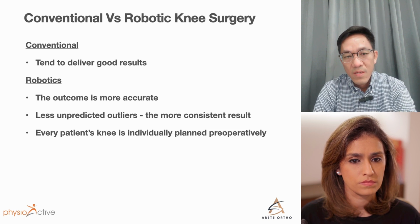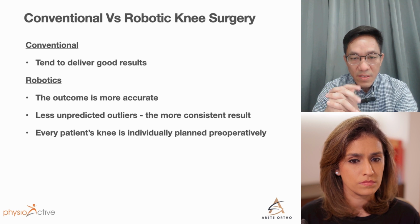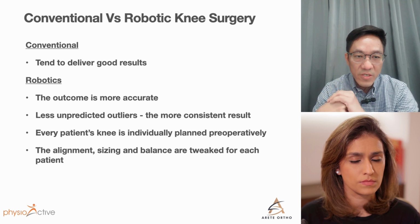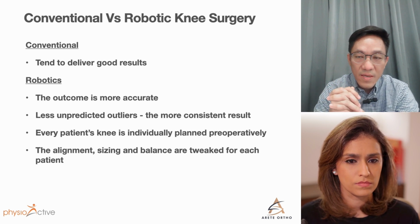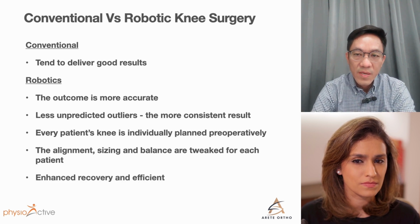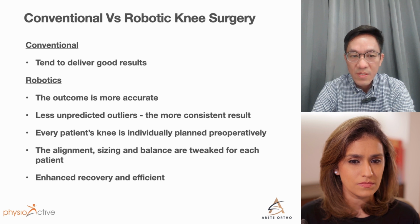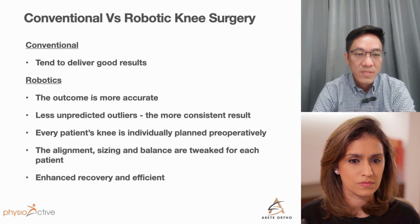Unlike conventional knee replacements, where surgeons are trying to aim for a straight knee for every case, in a robotic knee replacement there is a plan that is mapped out preoperatively, and the alignment, sizing, and balance of the knee is tweaked to each particular patient, and the robot and the technology behind the robot guides the surgeon to deliver these parameters accurately. The robotic technology these days allows for enhanced recovery, and there are very minimal extra steps that a patient will need to do in undergoing a robotic knee replacement. It is now extremely efficient and very routine in modern knee replacements.